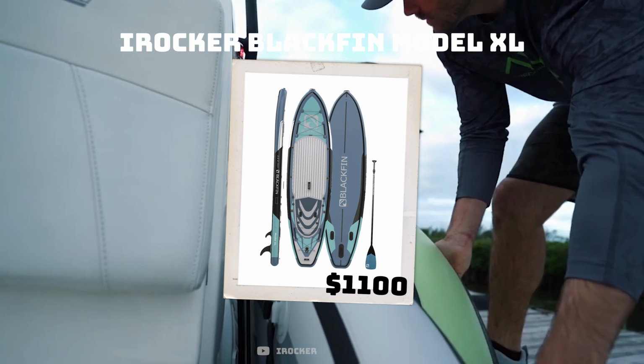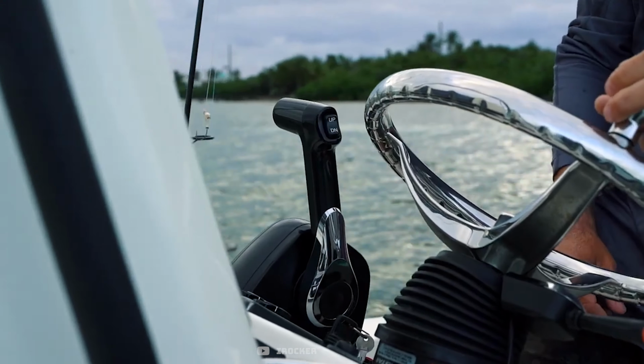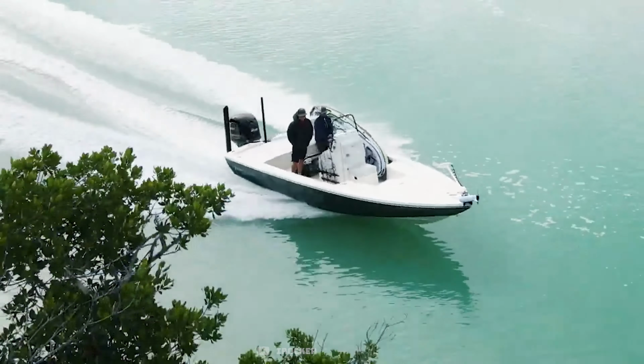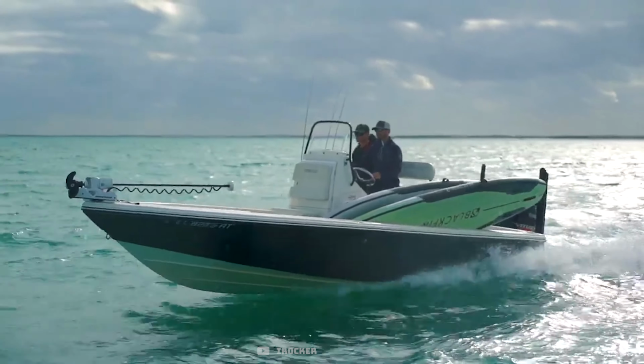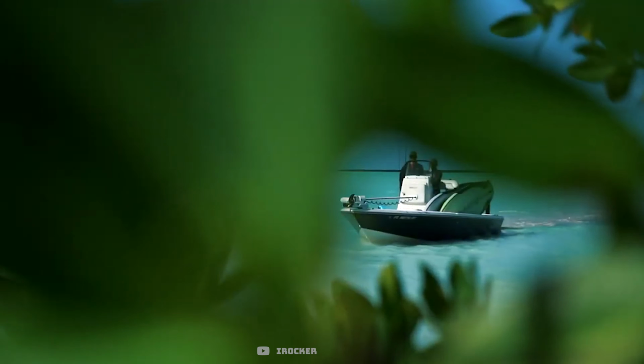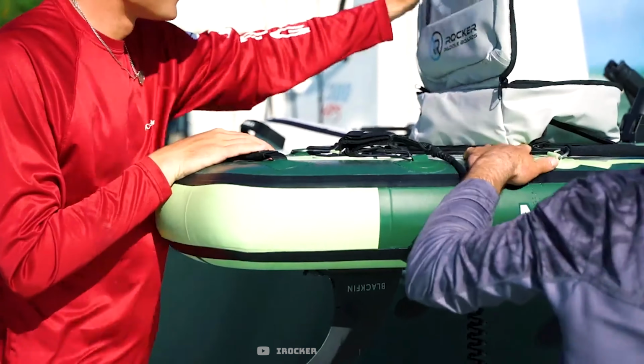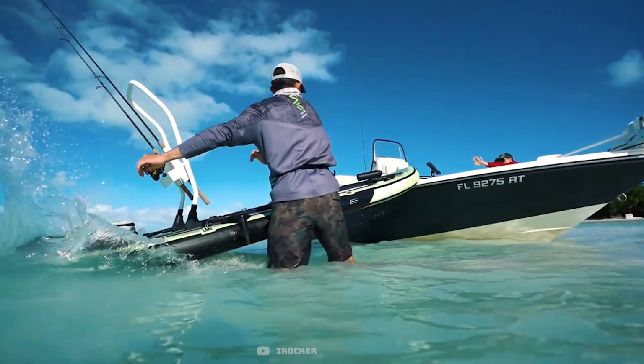XL, coming in at around $1,100. The Blackfin is the premium range of boards from iRocker, and for that jump in price you do get quite a lot of twiddly bits. This high quality, durable board has seen a ton of upgrades to this model. It's an ideal board for flat water, open ocean, even whitewater, and has a great range of accessories, especially for fishing. Perfect for beginner to advanced paddlers.